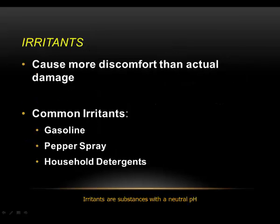For common irritants, it is not necessary to monitor pH. You should irrigate until all the pain is gone, which usually takes 20 to 30 minutes. Always check for corneal abrasions and treat them accordingly.